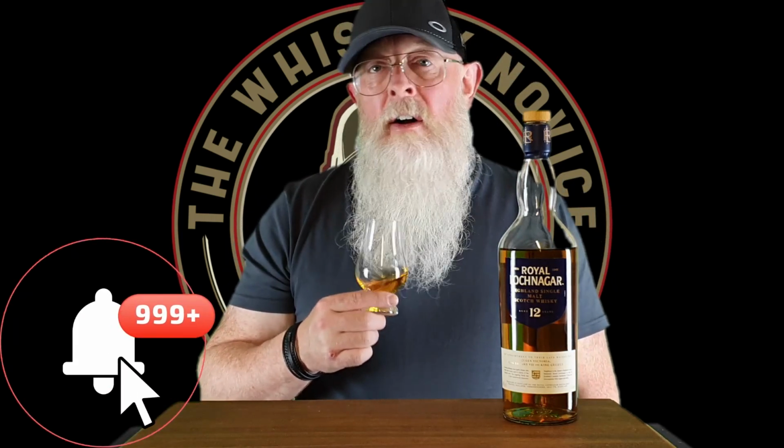But I believe there is better whiskey out there than this Royal Lochnagar, and there's better whiskey out there for a better price than this Royal Lochnagar. That is just my opinion. Good nose, yes, well done on that. Everything else, a bit of a letdown.